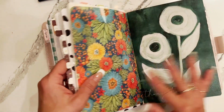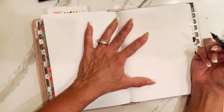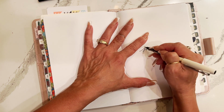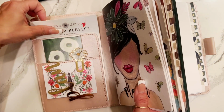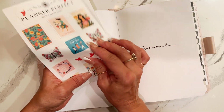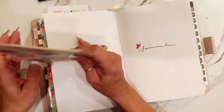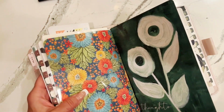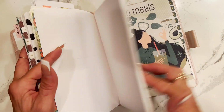See my tabs, gorgeous. And then there's my journal. I'm going to go ahead and write journal. Cute. Then I'm going to take one of my butterflies and put it right there. How cute is that? I love to write it in the morning and the evening. So cute. I also will put washi stickers in here and kind of get myself all inspired.